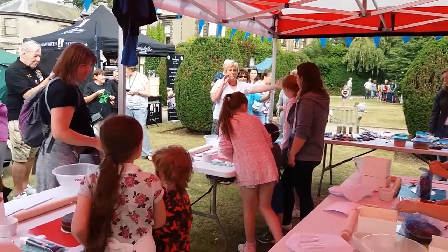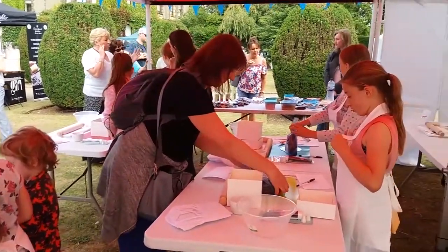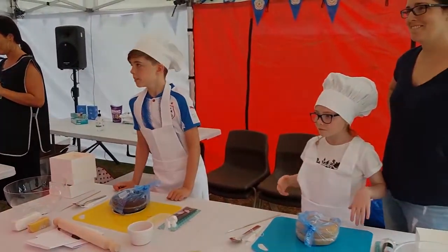If you've got chocolate, we've got some caramel buttercream, or we've got some raspberry buttercream. The choice is yours. We've got lots of decorations. It's up to you to decide what these decorations could possibly be.